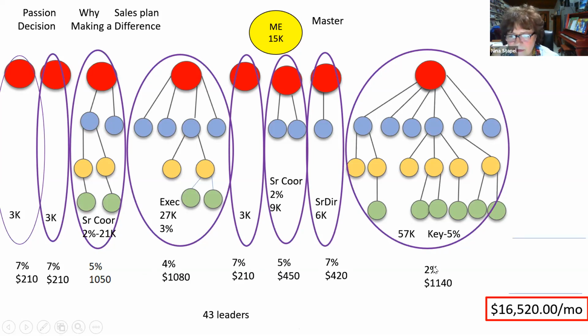And what's so interesting, every time that I do this, I'm just kind of blown away. If you look at this scenario, here's a group that's got 57,000 volume, and your infinity on them is $1,140. And you look over here at the senior coordinator, whose volume is only 21,000 total, and you get 1,050. The infinity is huge. It doesn't matter at what level it is. Okay? So on this master coordinatorship, you're going to get 4,770 a month on infinity.